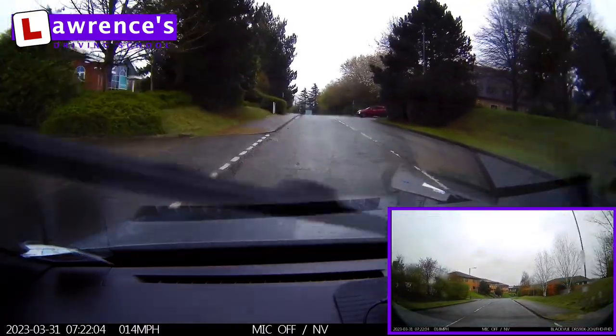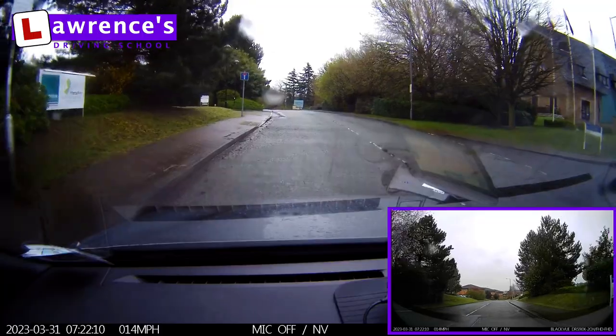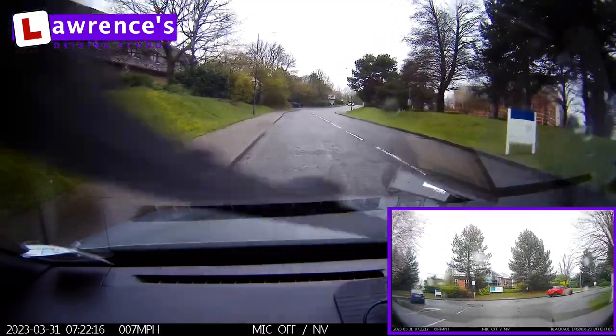It's going to be a right turn here. We've got priority over the waiting red car as he's on a give way line, and we are turning right from a major road to a minor road, so we have full priority. And off we go, turning and going straight up to the large roundabout at the top.